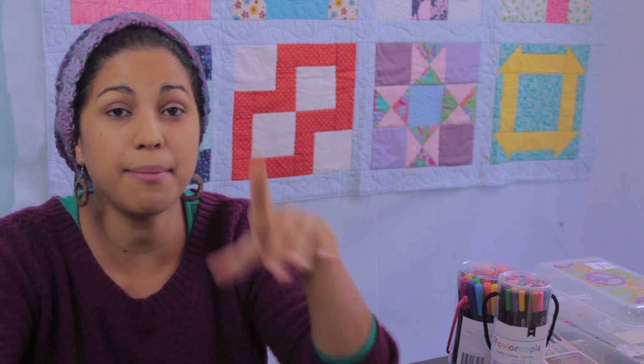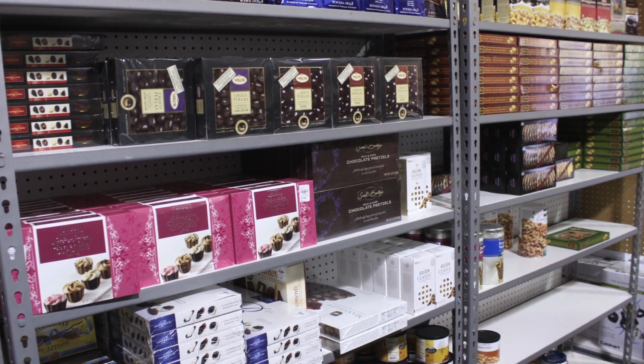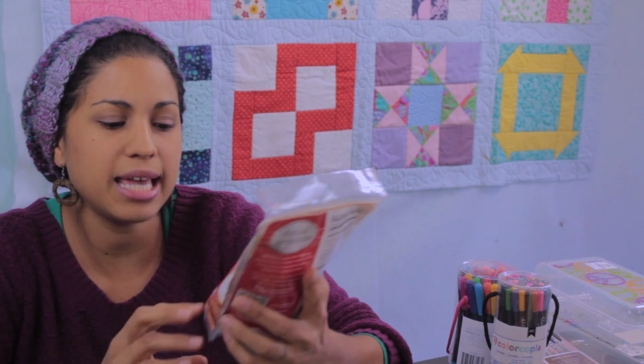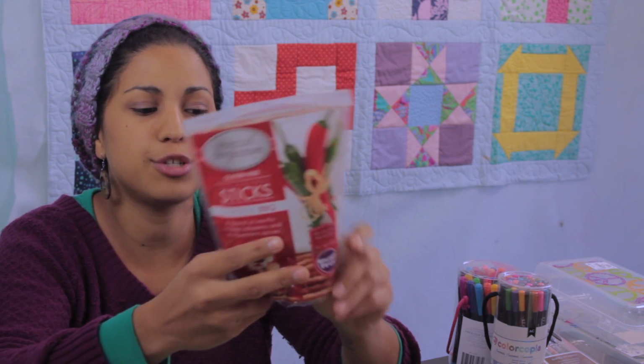All right, so some of the other things that we always need to take with us when we travel are snacks, right? So I came across these little bags. In the gourmet food section at Tuesday Morning, they have a ton of different little snacks. Mostly they have sweets, but then they have this whole section on different types of gourmet jellies and spices and infused oils and things like that. I was just looking for little snackies, and I came across these little bags. The regular price is $5, and I paid $2.99 for them.